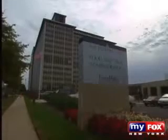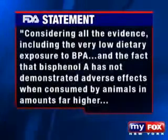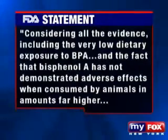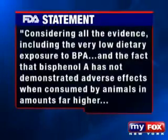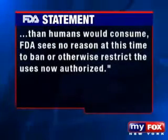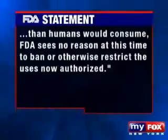The FDA tells us it is actively reviewing the safety of bisphenol A, and in a statement adds, considering all the evidence, including the very low dietary exposure to BPA, and the fact that bisphenol A has not demonstrated adverse effects when consumed by animals in amounts far higher than humans would consume, FDA sees no reason at this time to ban or otherwise restrict the uses now authorized. It has never been banned by any country around the world, and we're confident in its use.